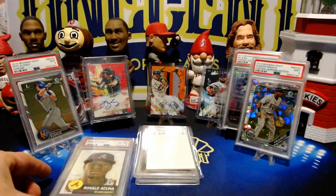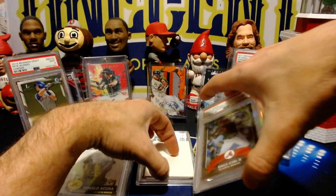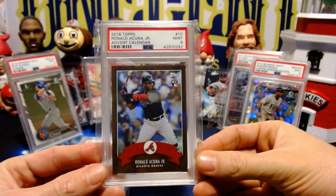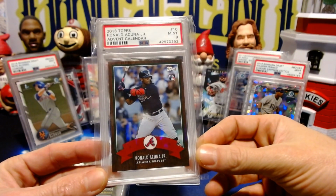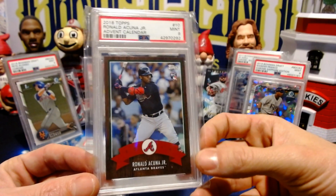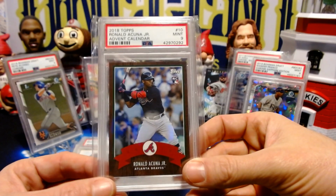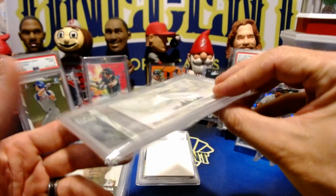The next one I also did not have. That was a Topps 2018 Ronald Acuna Jr. Advent Calendar rookie card. This is a Mint 9. So this is like one of those obscure rookie cards that Ronald Acuna Jr. has. I just thought it was fun because it said it's the Advent Calendar.